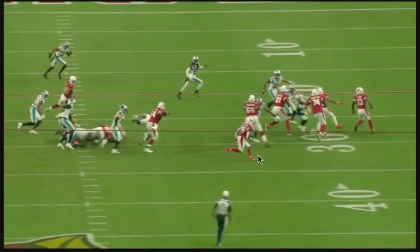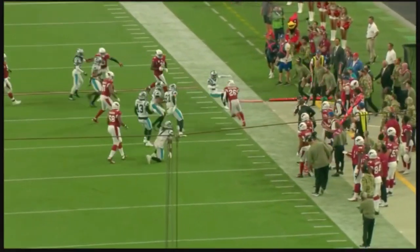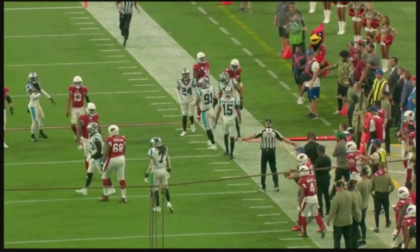Boom, half the man. Look at that arm. Half the man, attack half the man, attack half the man. I'm going to keep saying it because it's such a huge technique for linebackers. This is textbook. It doesn't get any better than this. With the arm free, Shaq is able to make a play, push them out of bounds for a minimal gain. Great play by Shaq in the run game.